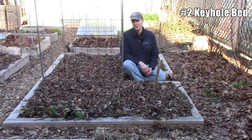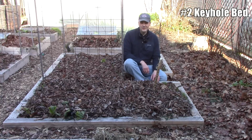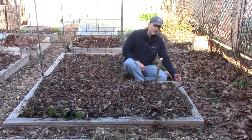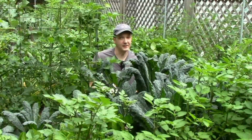Another way we grew more food in 2015 than ever before was by expanding our growing space with this new keyhole-shaped raised bed, where there used to be a narrower bed. This bed goes further into the walkway, and even though it's quite wide, I can reach crops everywhere in the bed thanks to this keyhole opening.